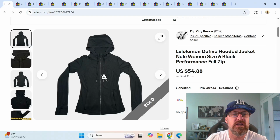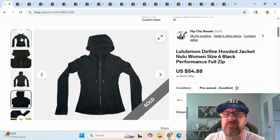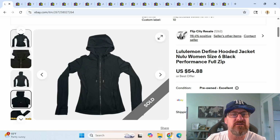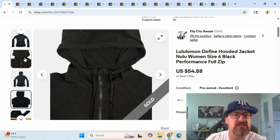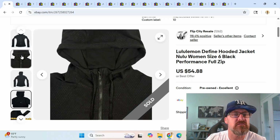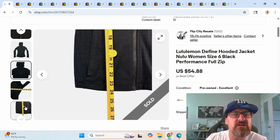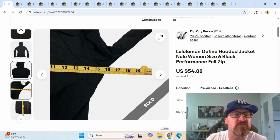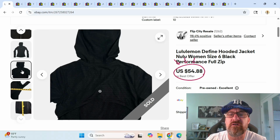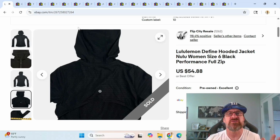All right. Last but not least, Lululemon. People are out there saying Lululemon is dead and you can't get as much as you used to get for these. I got this at the bins. First of all, I can't believe people are donating these things, but it was in excellent condition. This is called the Define Hooded Jacket, and it's a women's size 6, which I'm not really sure what that is, like small, medium, or large. Lululemon kind of has their own sizing going on. But you can see it has this kind of diamond pattern in there. It's a little subtle. You could tell with the lighting. $54 plus shipping, Lululemon.